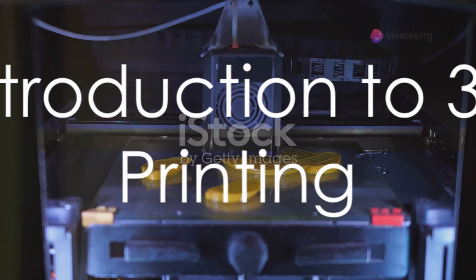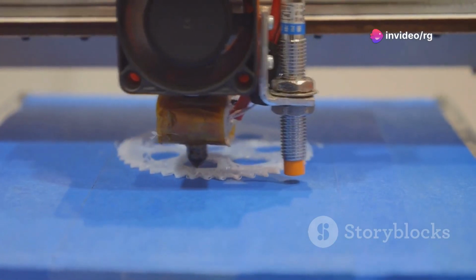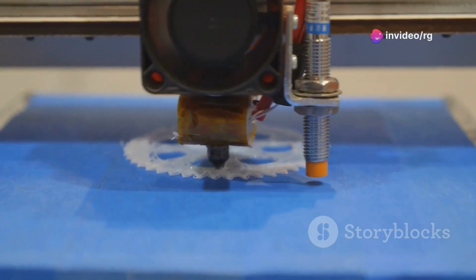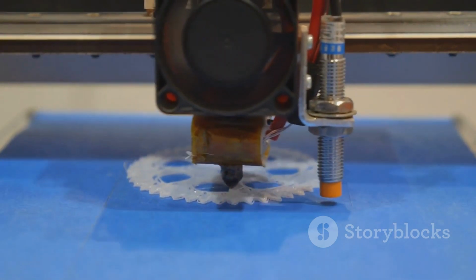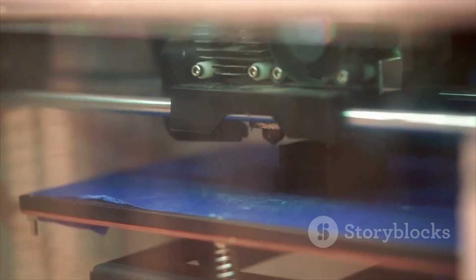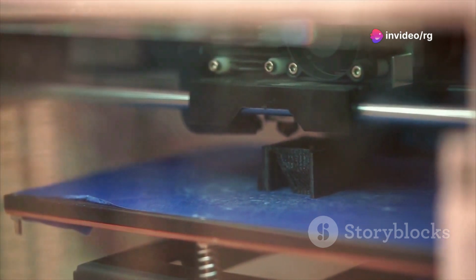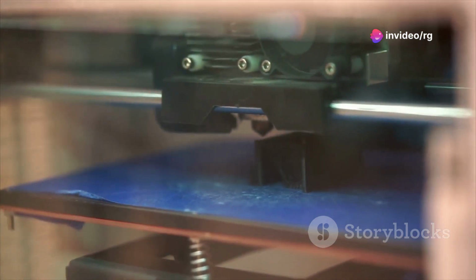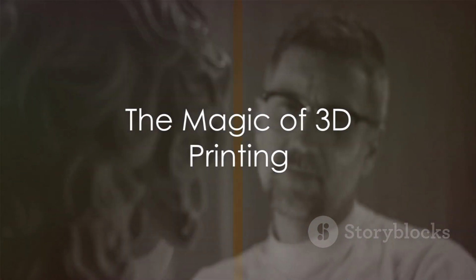Have you ever wondered how 3D printing works? Perhaps you've seen it in action, marveled at the intricate designs it can create, and pondered the technology that makes it all possible. Today we delve into the fascinating world of 3D printing, demystifying the process and bringing its magic to light.